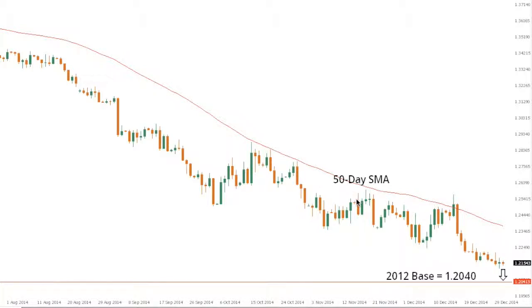Euro dollar. So the euro downtrend remains firmly intact into the final hours of trade for 2014, with the market looking to test the 2012 base at 120.40 further down. Again, only back above the 50-day moving average, which currently comes in around 123.80, would compromise the bearish outlook.